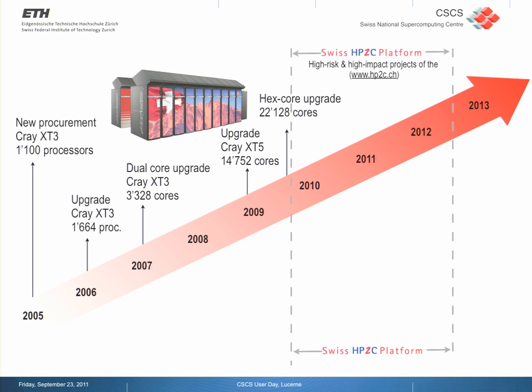We have this program, the High Performance, High Productivity Computing platform, HP2C, that has now been running for 2 years and is going to go into its third and final year in 2012. We are running the final upgrade to Monte Rosa this fall, and I believe there will be some information about this later today, because this is now going to be a reality.